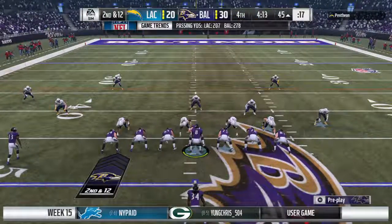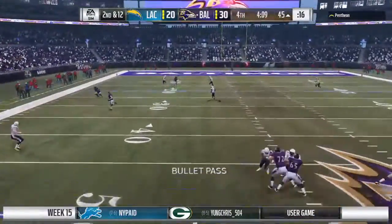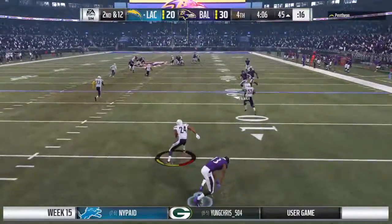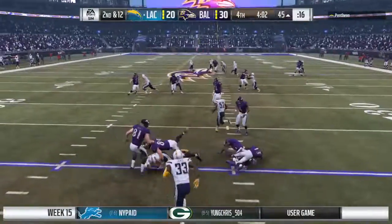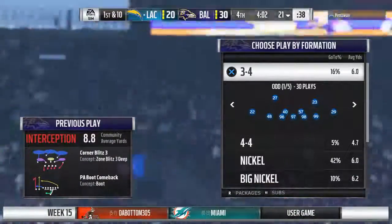Here we go now. Green. Jackson now off the bootleg. He's going to rifle one deep left side. And intercepted. Maybe the turning point they need. Trevor Williams with a pick. And he's going to return it to the 21-yard line.